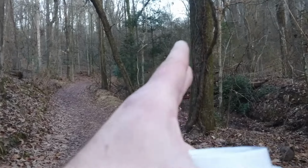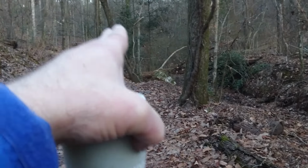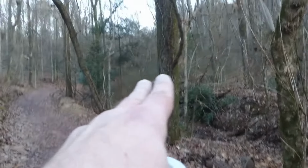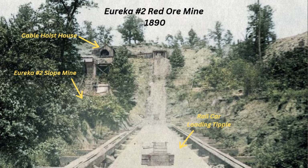Okay, this is looking directly northwest on the south side of the mountain, going up. And this is part of the walking trail here, but the rail bed actually went, you can see the cut right there, actually went through right here. Back in the 1880s, 1890s, they had a tremendously long wooden tipple that went all the way up the south side of the mountain. They had a cable hoist, and they had drift mines, and they were just starting on a slope mine. And the loaded mine cars would be lowered down on the huge wooden trestle and be offloaded onto the waiting rail cars of the Birmingham Mineral Railroad.